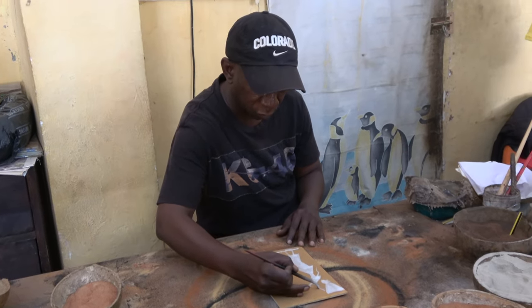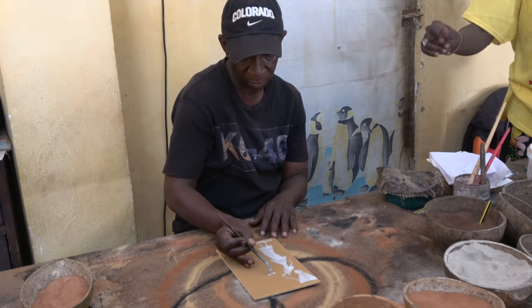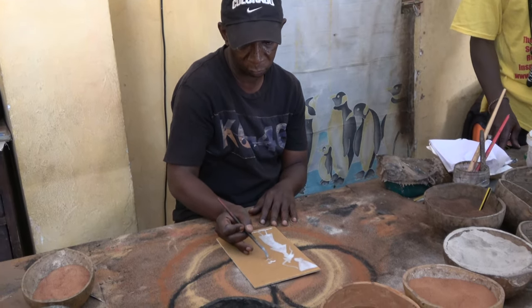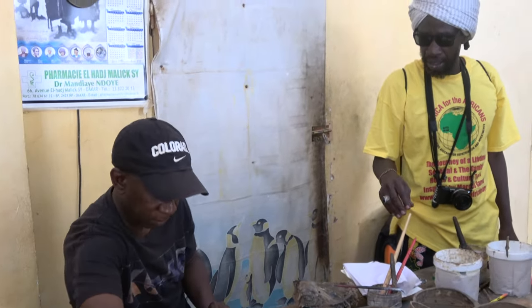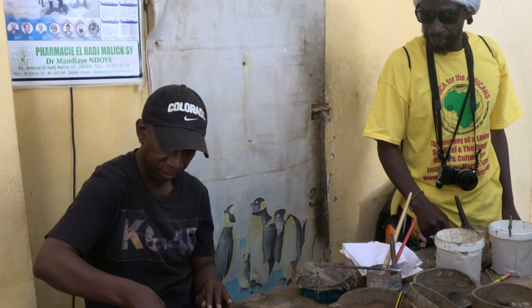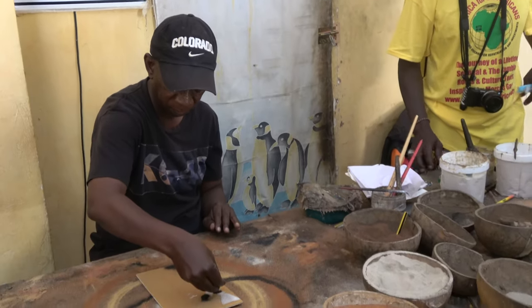Et là maintenant, on va juste faire des projections. We're just going to start projecting now with the sand. Donc en commençant par les couleurs les plus sombres, they're going to start from the darkest color to the lightest one. Selon son inspiration. Oh my bad, from the darker to the light.